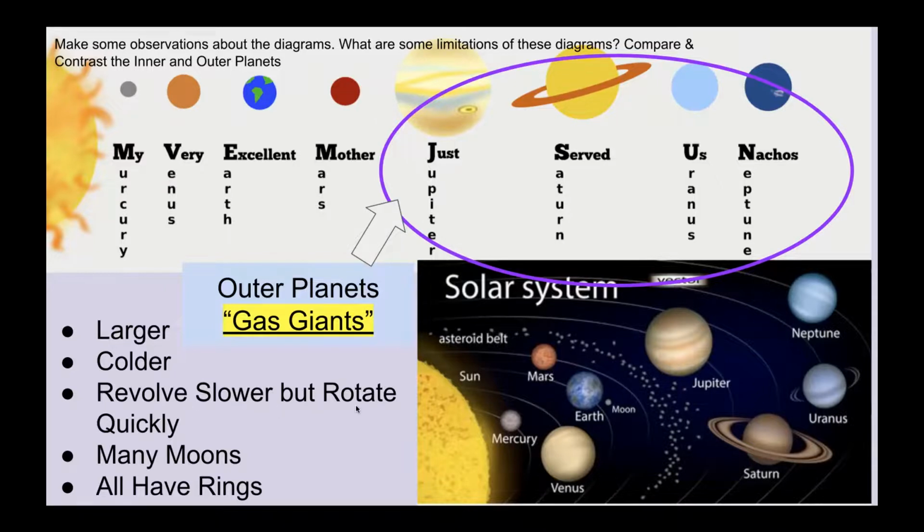But oddly enough, they actually rotate super quick. So remember, rotate is when a planet spins around its axis. That gives us day and night. So the days on the outer planets are actually super short.